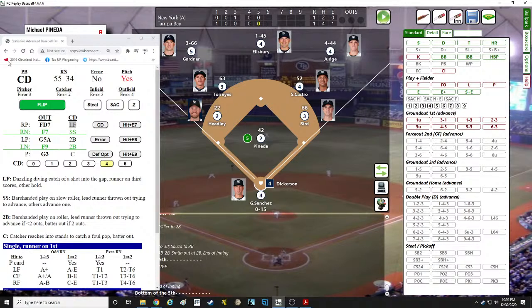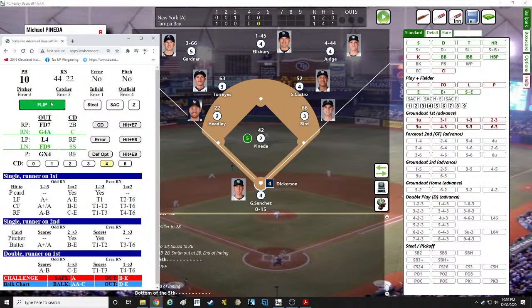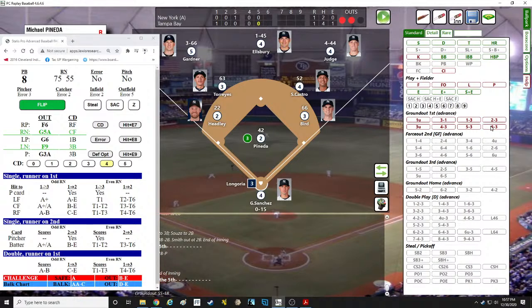Corey Dickerson for the Rays. And this is a 44 versus a right-hander. 44, and that one is swing and miss. Kevin Kiermaier. Let's see if he can do anything. And this is going to be off of Kiermaier. 75, though, will be an out. And that's going to be ground ball right at Torres. Throws to Byrd, and Byrd keeps his foot on the bag for the out.